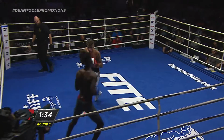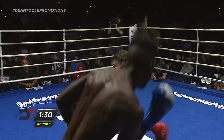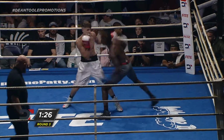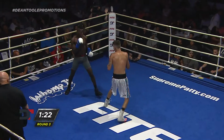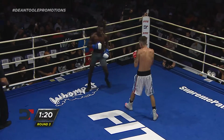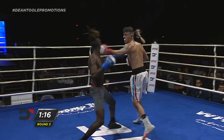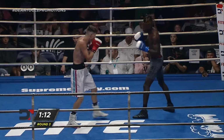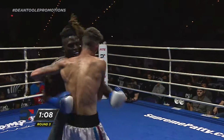135 remaining in this fight. Side to side forward pressure from Rogers. Good left hand from Gray on the entry. Rogers fighting through it, cutting off the ring now on Gray. Ever so slightly, Rogers trying to turn up the temperature here, third and final round. Off the jab, step in right hand.